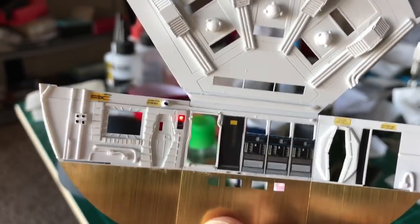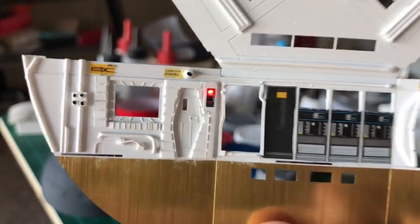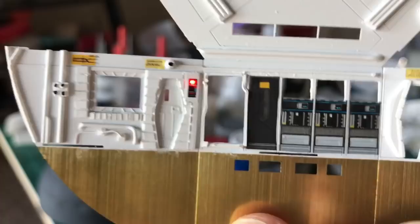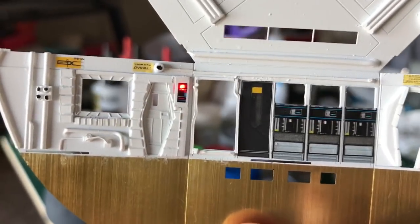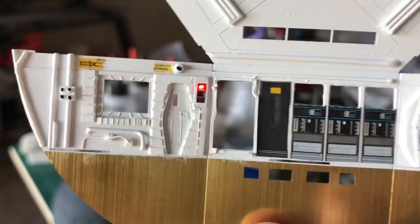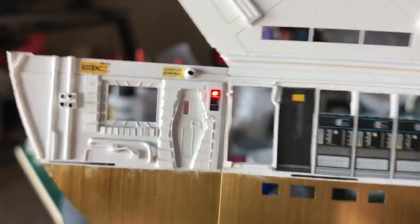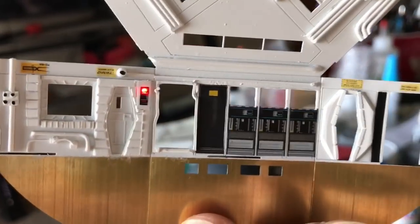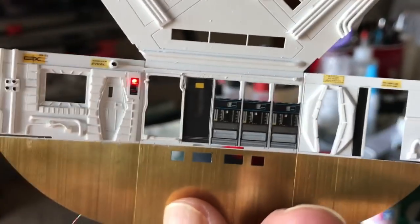All right, so it's a little washed out, but it's a nice bright red, really cool. That little control panel right there. I just have a little hole through it to show the light through, and I put the decal from the HDA Model Works set onto it, and it's translucent, so it glows through. So that's pretty cool. That'll be one more light that I have in the pod bay here.